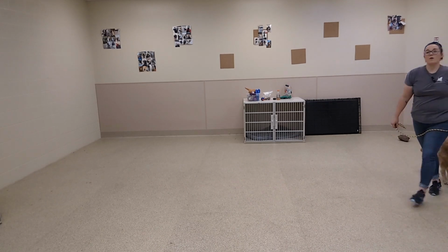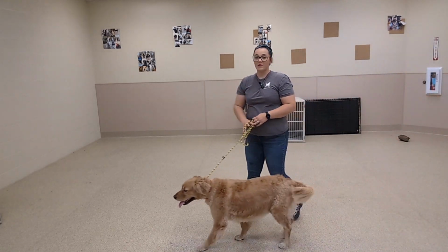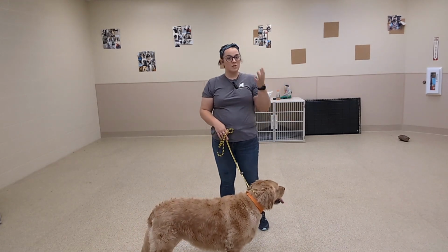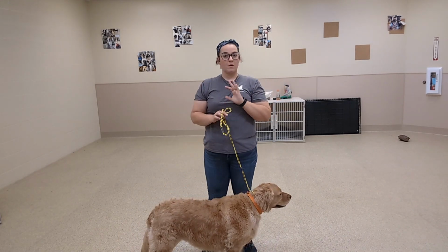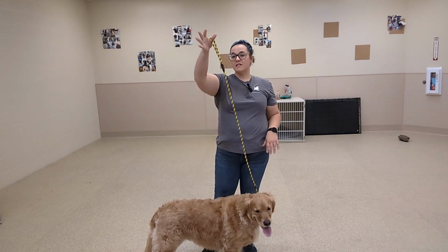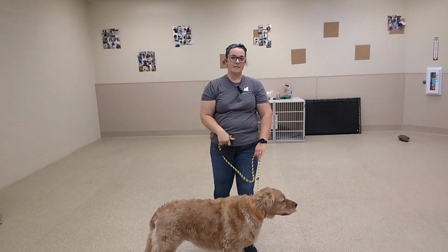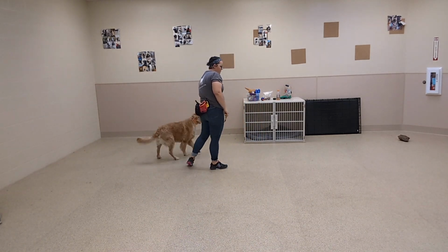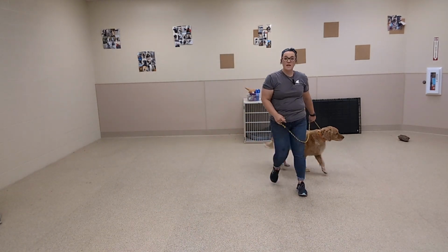Okay. So I'm going to just film both options. That way you guys have all the options that we've worked on. I know we're going to do the gentle leader for the most part, but I want to make sure that you have both. So let's start with this. He's on a slip lead. One hand is your anchor hand. The other hand is your talking hand. So if he's walking on the left-hand side, that's where your talking hand is going to be, your left hand. Okay, let's go.